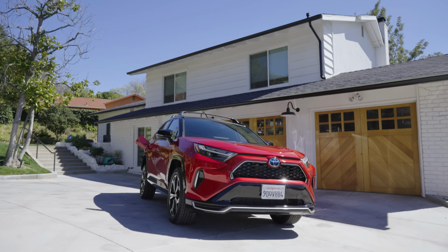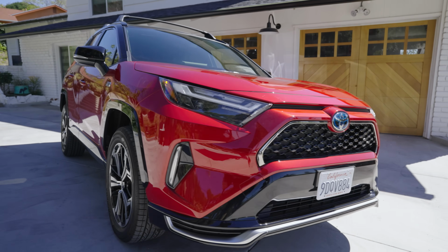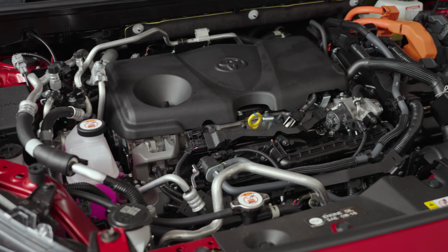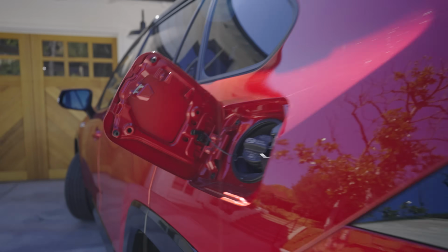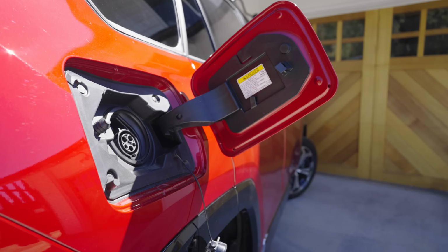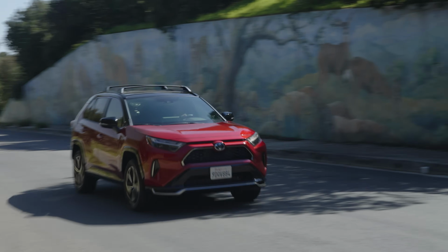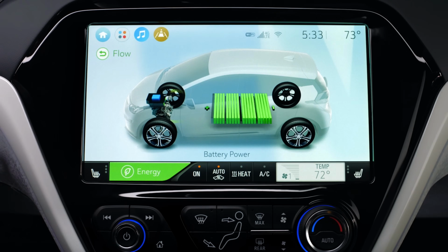And this one is the RAV4 Prime, a plug-in hybrid. It has a bigger battery and a bigger electric motor than the hybrid. And more importantly, you can fill it with gas and charge it with a plug. It can drive like a regular hybrid, but it can also drive about 40 miles just on electricity alone.